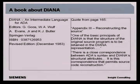Yes, it is. This book that I just held up, quite interestingly, has an appendix called Reconstructing the Source, page 165. I'll just read these out. One of the basic principles of Diana is that the structure of the original source program is to be retained in the Diana representation. That's because in Ada, the abstract syntax tree mapped almost directly to the Ada formal description. There are some slight differences. So therefore, there's a close correspondence between Ada's syntax and Diana's structural attributes. Because PLSQL is based on Ada and the core language features are probably almost the same, then I guess that's still valid for PLSQL. And it's this correspondence that permits the source code reconstruction.